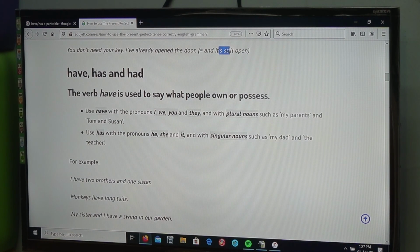Okay. Have, has, and had, okay? Had will be used in the what? The present or past? Had. This will be used in the past, okay? So the verb have is used to say what people own. That means what you have, okay? Or possess. What belongs to you. Now we have, right? Use have with pronouns, right? I, we, you, they.